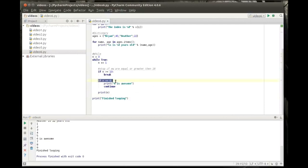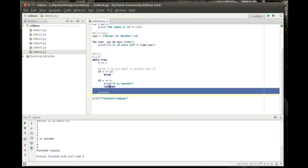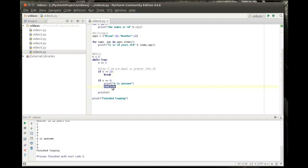If, however, it's 6, we're going to say 6 is awesome, and we're going to continue. Notice how it doesn't just print out the number 6. What continue does is it jumps back to the beginning of the iteration. It just jumps right back. So anything down here will not get processed once that continue statement's there. Very key concepts you should know are break and continue. That's how you break and continue out of loops. A break will exit the loop. The continue will just start at the next iteration or the next step.